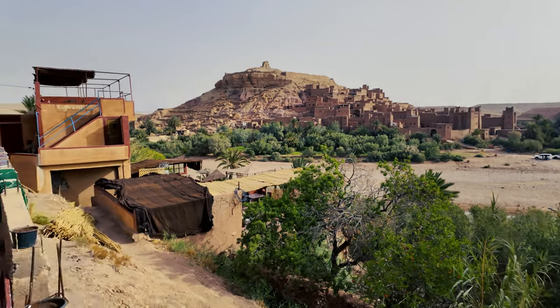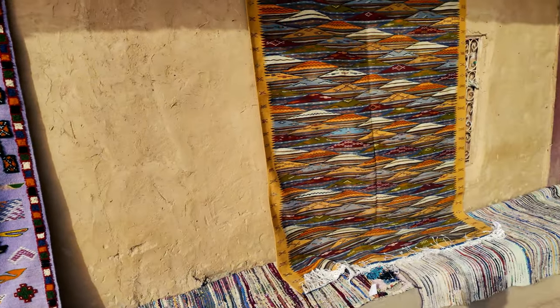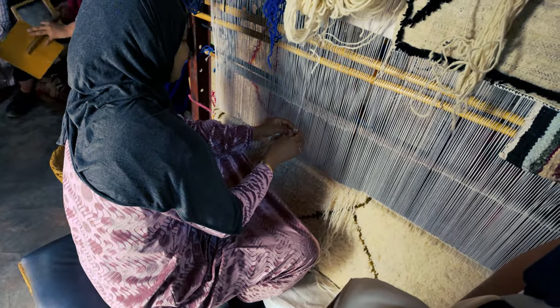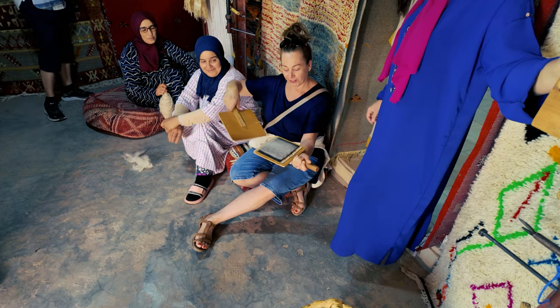Earlier, we visited a carpet shop in the village that was part of a women's cooperative. These co-ops play a vital role in empowering local women, providing them with opportunities to earn a living and gain financial independence. We've made an effort to support them whenever we can during our time in Morocco.